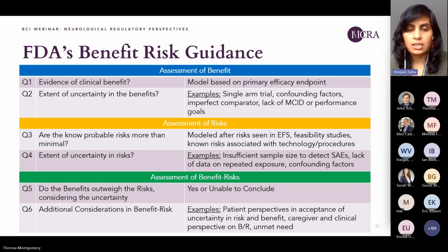So our recommendation is start with this early. Don't keep it till the end of the study. Start with it early so you have everything built in, and then start having that discussion with the FDA in terms of your benefit-risk plan and discussion. So next slide, please.